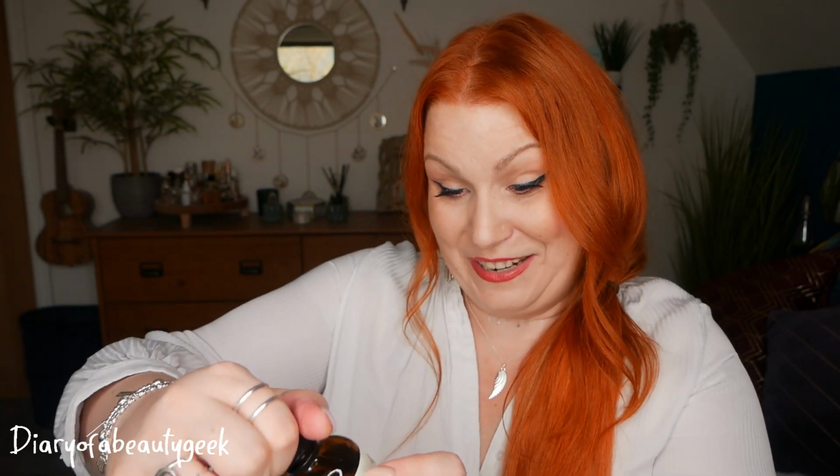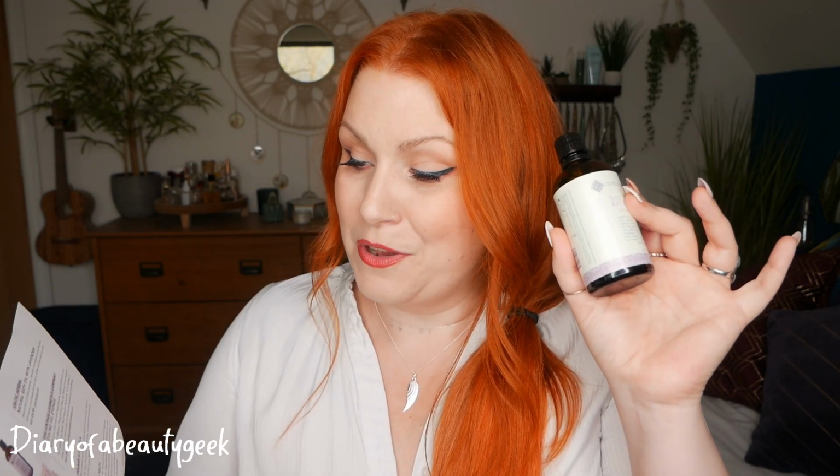Yeah, really, really lovely. Okay, so the recommended retail price for this bath oil is £9.99. Natural bath oil with lavender and vitamin E are blended with coconut and sweet almond oils to soften and nourish the skin.